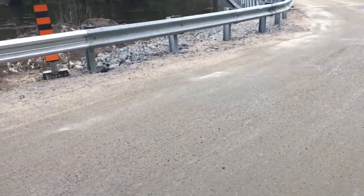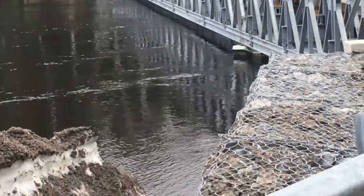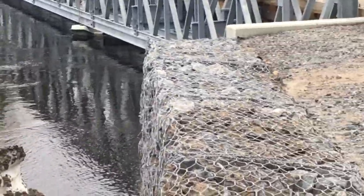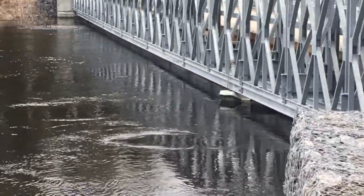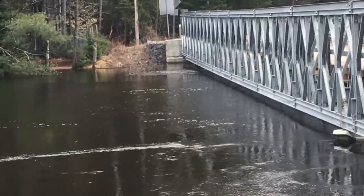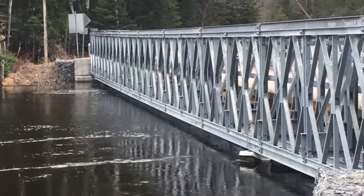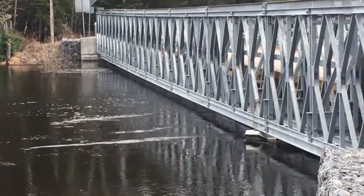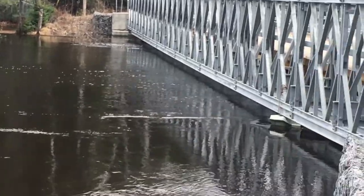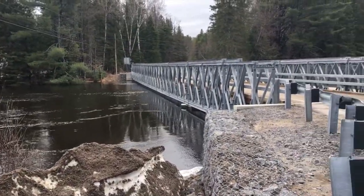This is the bridge that I was talking about. That's underneath. There's a little plastic boat, but usually it's about 10 feet away from the bridge, maybe 15 feet. It's far, that's for sure, and that's how close it is. So yeah, there's a car coming. I have to go. But yeah, that's the bridge.